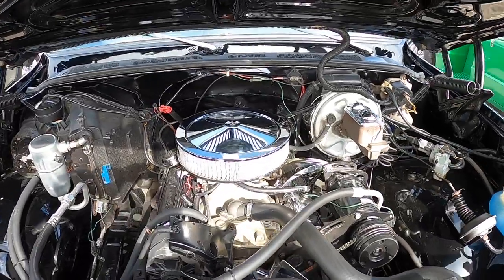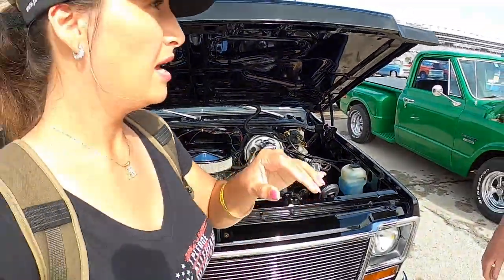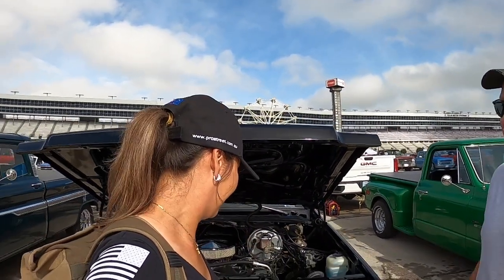So when you got it from your sister, it was still in drivable condition? Yes. It was a three-speed on the column, six-cylinder Scottsdale pickup. Nice. So I changed everything, put power windows in it, a 350, 700R transmission, and had it painted. And this is what it looks like today.